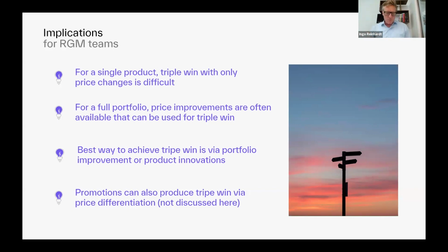And what we didn't show, but where there's also an opportunity, is of course with improving the way we work with promotions, where we can through price differentiation. I think we did this in a past webinar. I think we'll dig that up again and discuss this in one of the next webinars. But with promotions, there are also opportunities to support a triple win, but those cases we haven't discussed here today. So that was my summary.